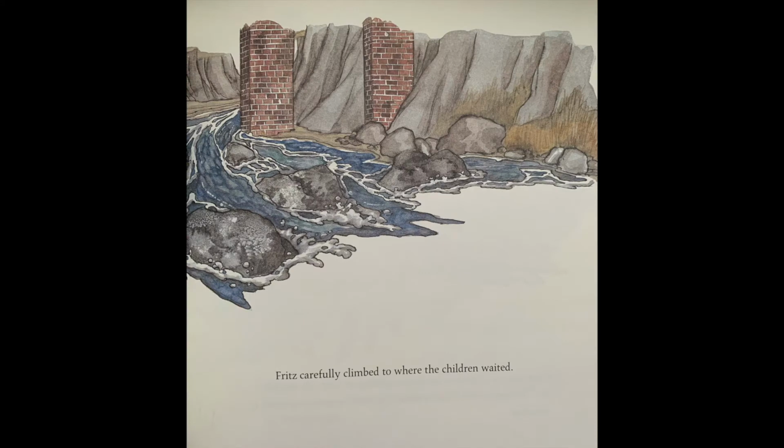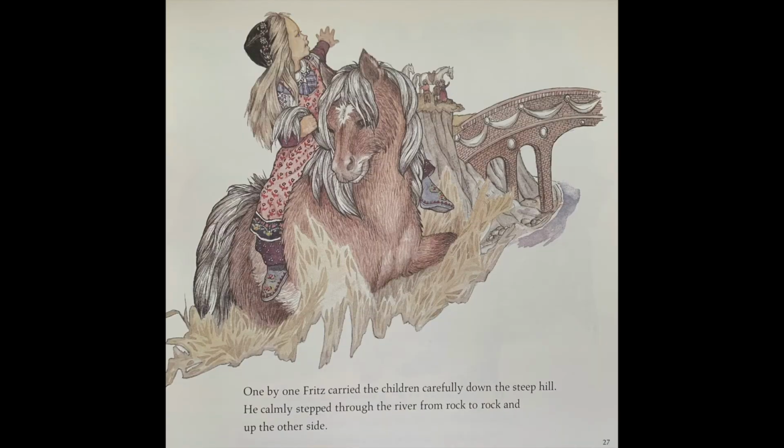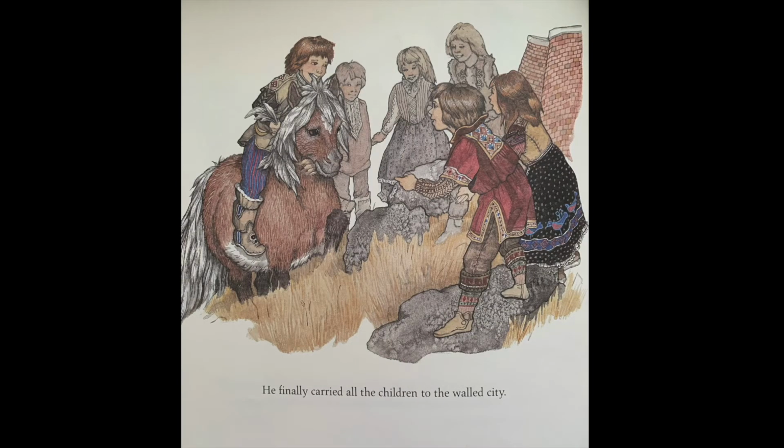Fritz carefully climbed to where the children waited. Fritz was not beautiful, but he was gentle and kind. He was sure-footed and always willing to work. The children were not afraid to ride him. One by one, Fritz carried the children carefully down the steep hill. He calmly stepped through the river from rock to rock and up the other side. He finally carried all the children to the walled city.